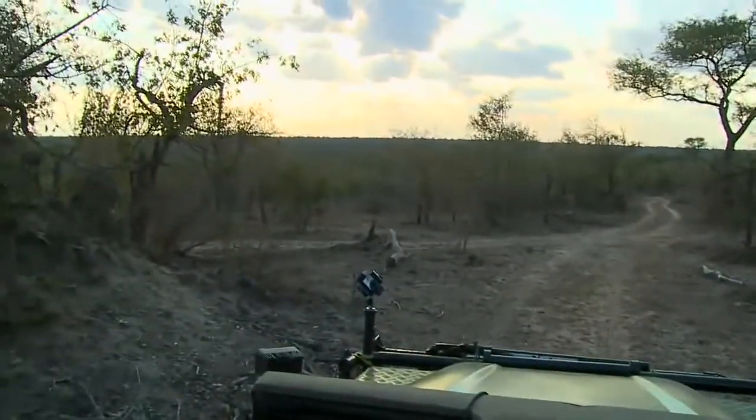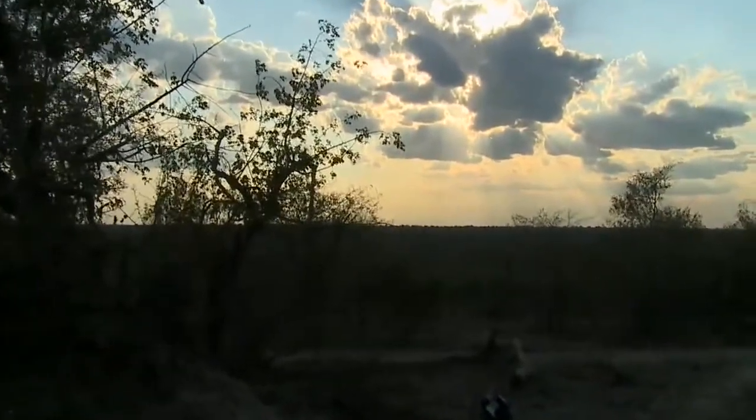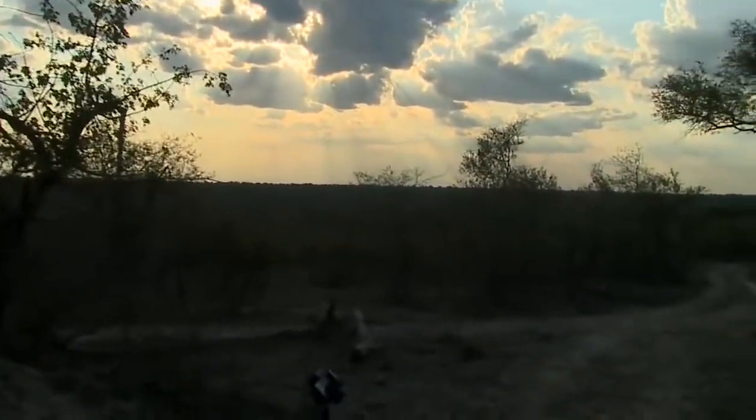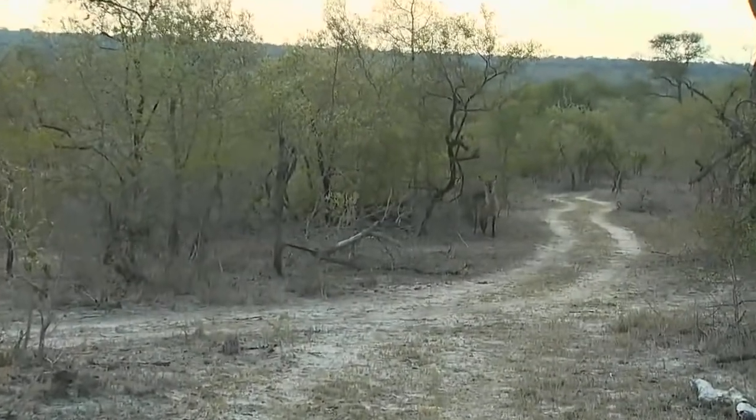Oh, that's a pity. There was a gymnogene in the tree, but I just didn't quite spot it. An African harrier hawk. Oh, well, I actually came around the corner to just have a look at this lovely lady waterbuck.